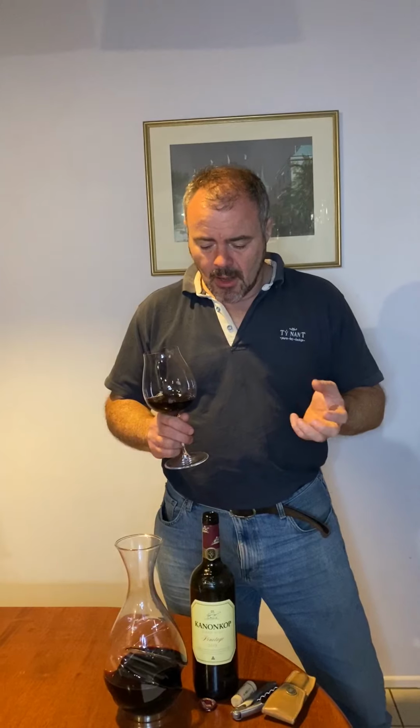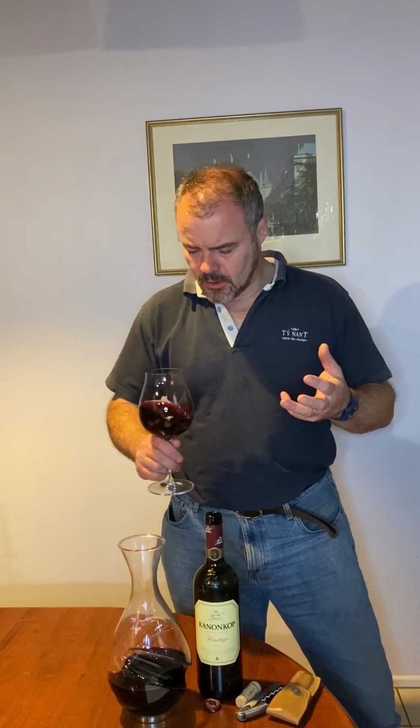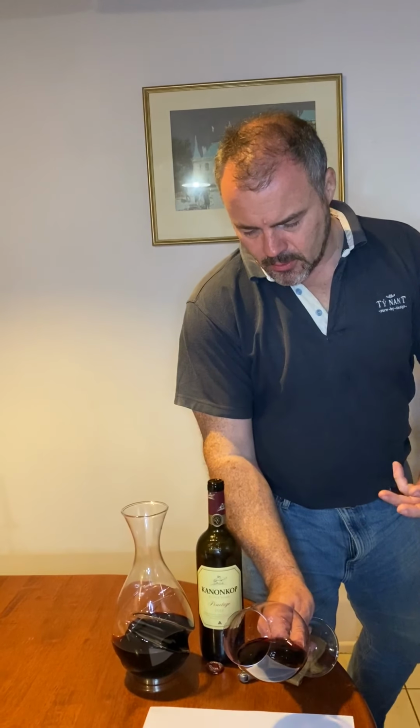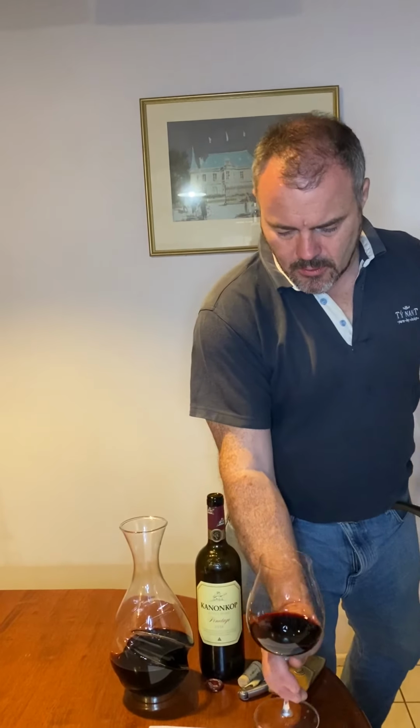That was in 1941. The oldest vines in this are 65 years old, so they're not those first vines, but they're low-yielding bush vines in a warm environment in the Stellenbosch area, and they've given this really quite intense wine. Just looking at the colour there, it's a deep purple rimmed red. It's quite opaque.